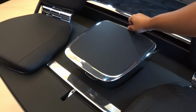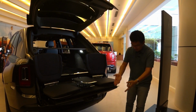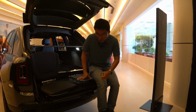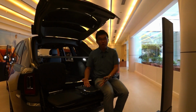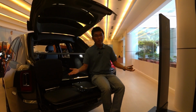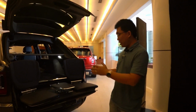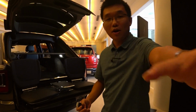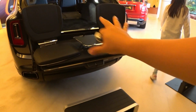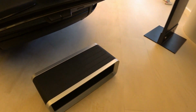Okay, pull this. So after you've deployed the chair and the table, this platform here is for you to step on and sit here and enjoy a cup of tea, coffee, water, whatever. Very nice touch. And of course, this is an optional accessory which you can spec into your car. Thank you, Iwa. Thank you. So when you spec this viewing suite, this platform here comes together with it.